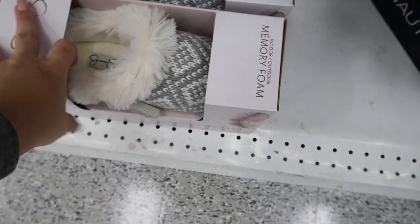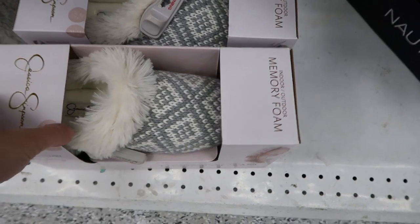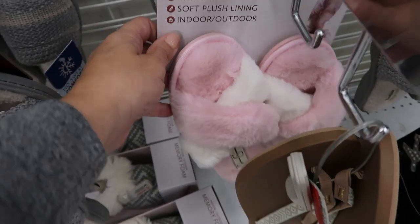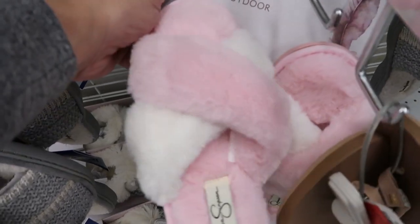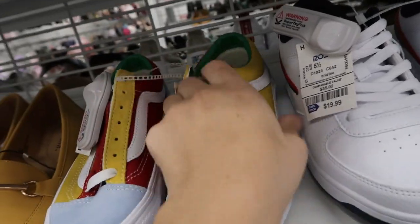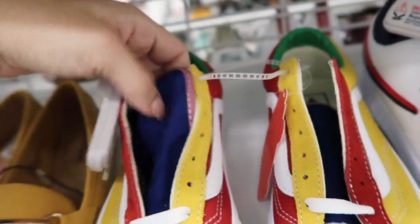These Jessica Simpson slippers are $12.99. This is perfect for gifting, just easy to wrap. I also have these little crisscross Jessica Simpson slippers for $8.99. Here's some fun Vans, they're $24.99. I think my daughter wanted these, but it's not so many. Oh, they're too small for her.